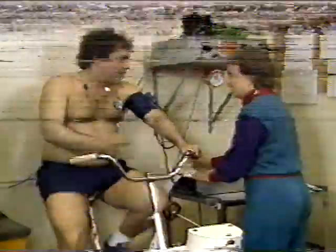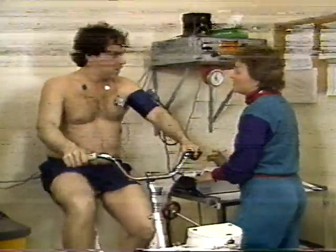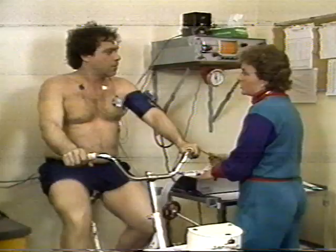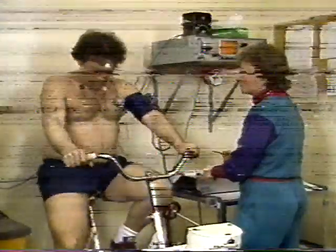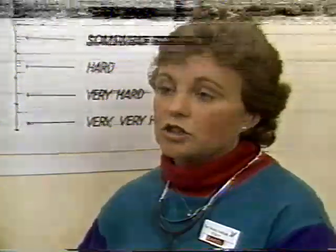Okay, here I am pedaling. I'm pretty well connected. Why the blood pressure cuff? All this equipment, David, we're using for a screening device, so I can tell whether there's any abnormal reactions to the exercise and to the stress. So I'm looking at your blood pressure, your heart rate, and your electrocardiogram all at the same time. What is the electrocardiogram actually showing you? It's just giving us a clear picture of what your heart is actually doing.